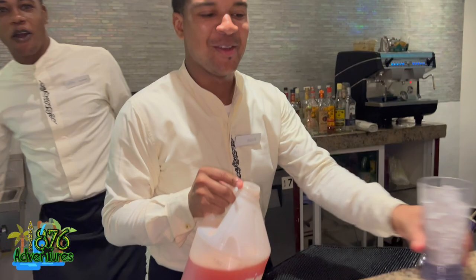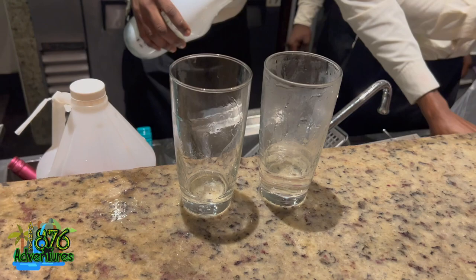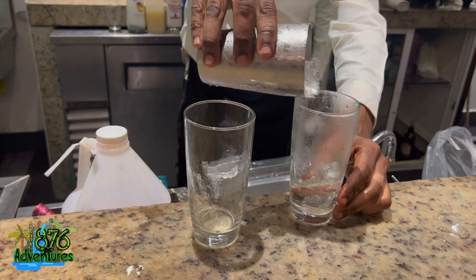There is also a bar area, which is right adjacent to the seating area, where you can get whatever drink you want. And I thought this was good because you can order anything. It's just like a regular bar. And may I tell you, they were heavy with the alcohol. They weren't sparing with it.